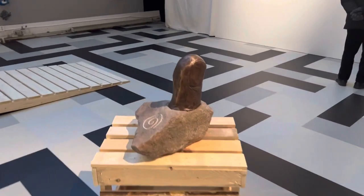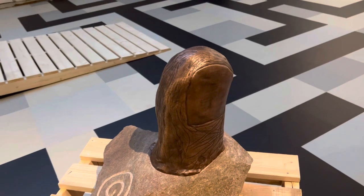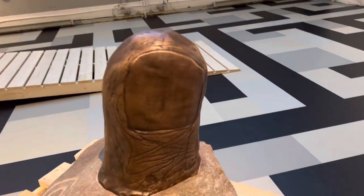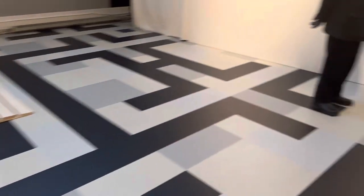What does this represent here? The thumb of a troll. The thumb? Oh, this is a thumb. Yes, exactly, the troll. It's very nice.